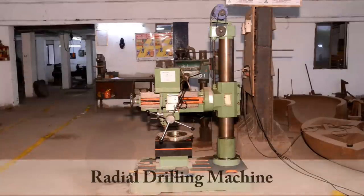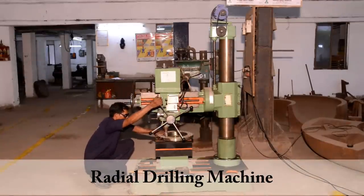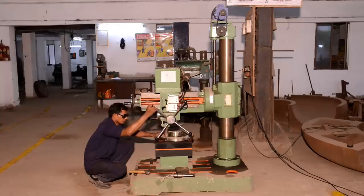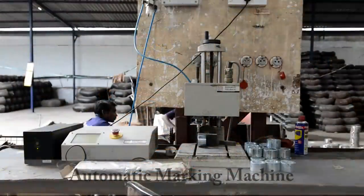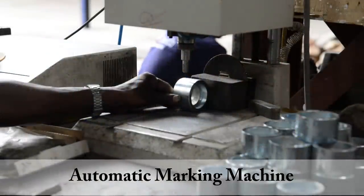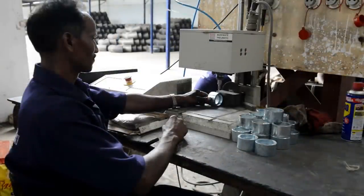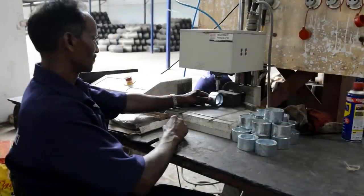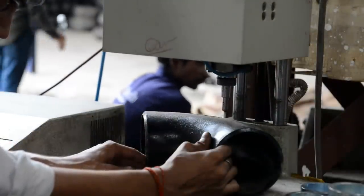We have 7 lathe machines and 2 radial drilling machines for machining of fittings and flanges. We have installed an electronic marking machine for fittings and a separate machine for marking of flanges. All the flanges are marked and punched with size, schedule, rating, grade with company logo.